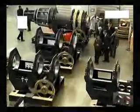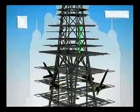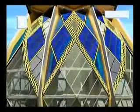There is one drive unit for each of the 4 clocks. All 4 units are synchronized by a single time signal, the Mecca time. Solar panels generate electricity to power the clock drives. For supplemental power, the clock drives are connected to the electrical grid of Mecca.